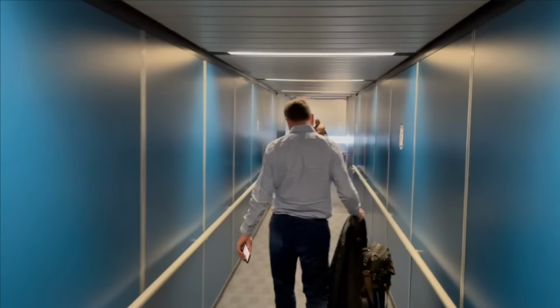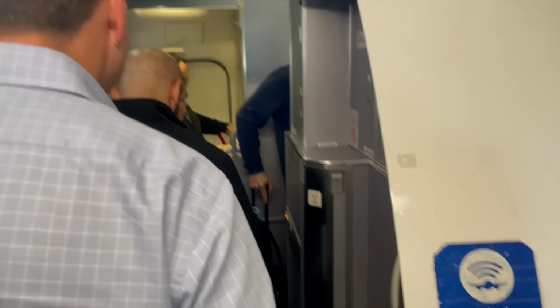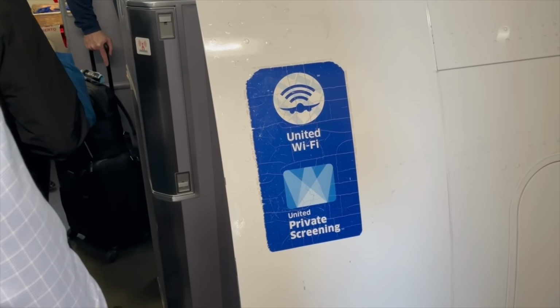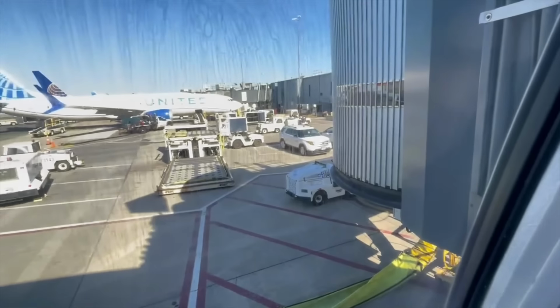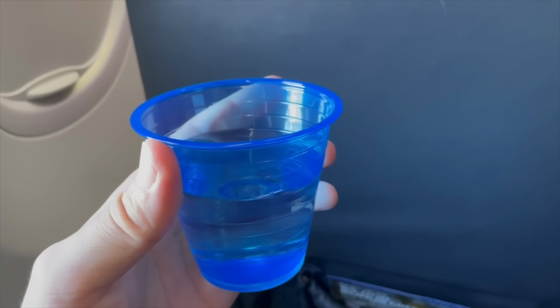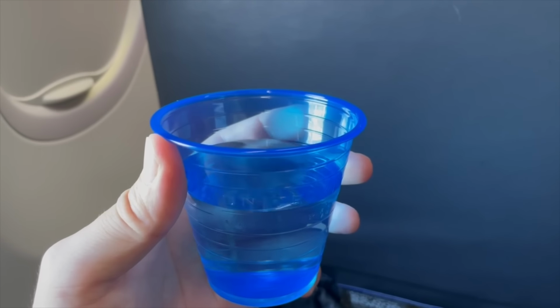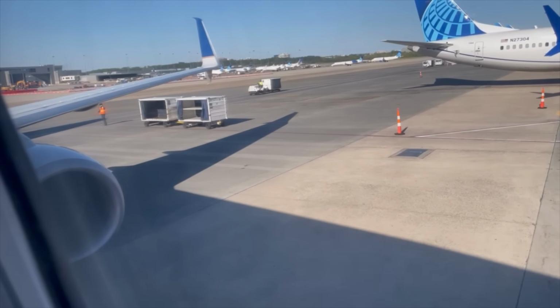United boards by group number, like all major airlines now that Delta has joined the party. First class boards in Group 1 after active duty military, families with small kids, and Premier 1K members, United's highest level of status. United's domestic first class product is a pretty standard recliner seat. This aircraft doesn't have seatback entertainment yet, but it does have universal outlets. After a pre-departure offering of water or champagne, I picked the water, we push out of our gate on time and head off to Newark.